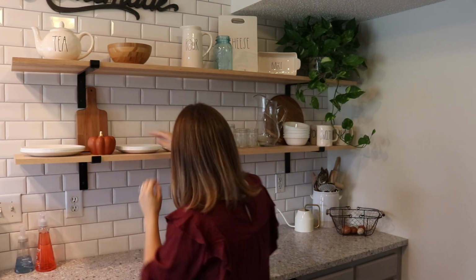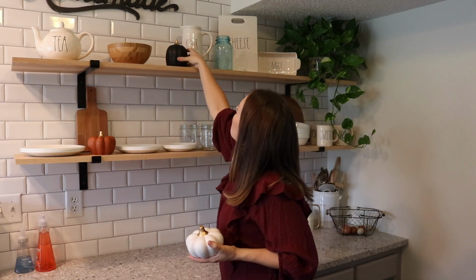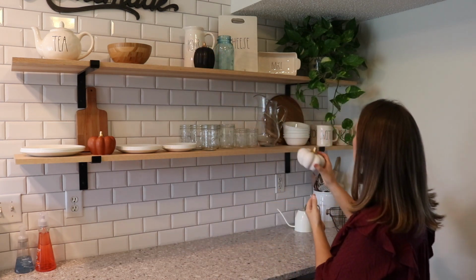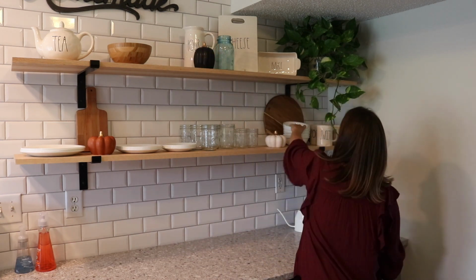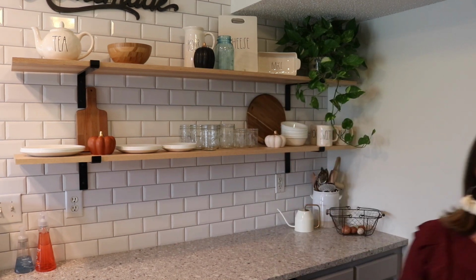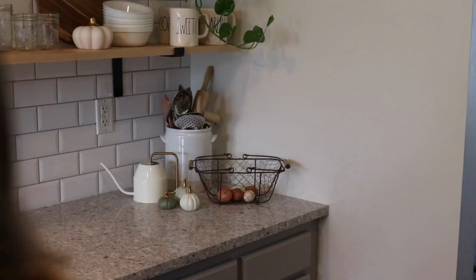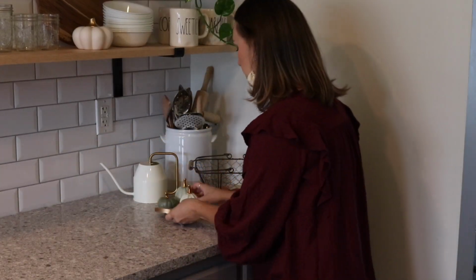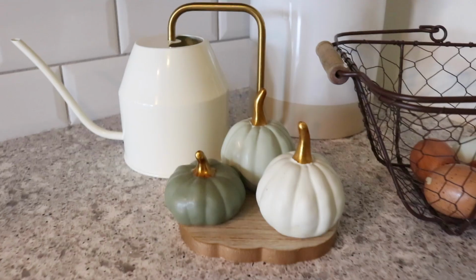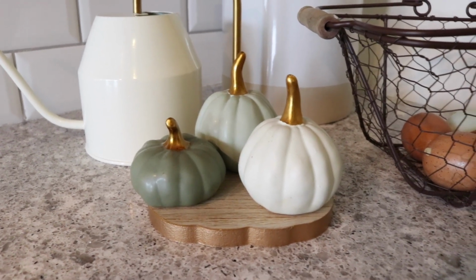I knew in the open shelving in the kitchen I wanted to keep it nice and simple in here, but of course I did want to put some little fall touches, so I'm using these ceramic pumpkins from the Target dollar spot up on my open shelving just to bring a little fall touch into the kitchen. I absolutely love the way it looks on those shelves, and I put these little tiny pumpkins, these are from the Target dollar spot last year, over in the corner, and I thought that it just looked super cute like that.